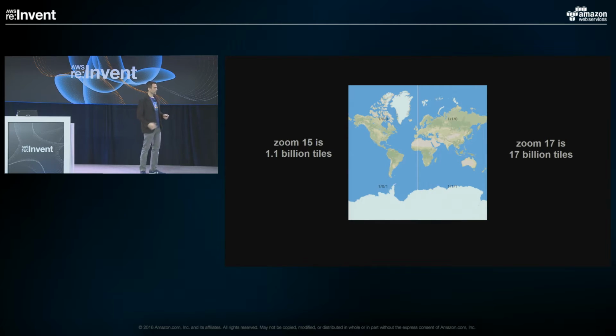So if you zoom in, each time you zoom in a zoom level, one tile turns into 4 tiles. And this just keeps going. So by the time you're at zoom level 17, you've got 17 billion tiles.